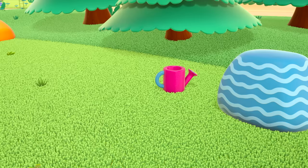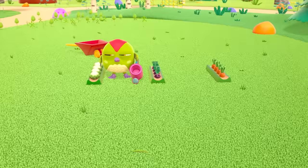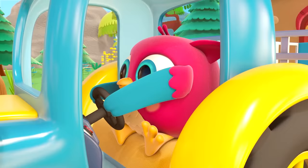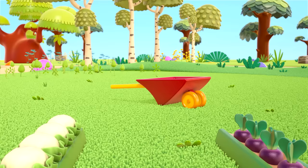Peck Peck has found a watering can. He's watering the toy vegetable patch. The vegetables have grown! Time to pick them! Hop Hop has arrived on a tractor. Peck has got a spade and is digging up the vegetables.